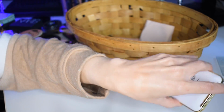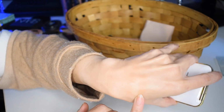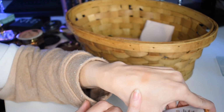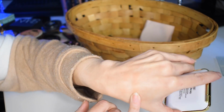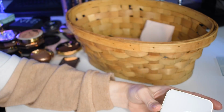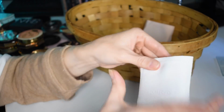But that is really pretty. It's like a soft, glowy formula. Really pretty. I can't wait to try this. It's a little bit more on the red side, but that's really pretty because I feel like a lot of my bronzers don't look like this one. So it's pretty cool. And I'm keeping it in its bougie little sleeve because why not? It's cute.